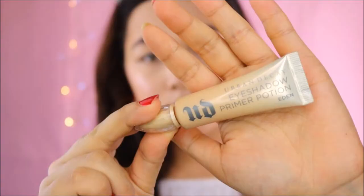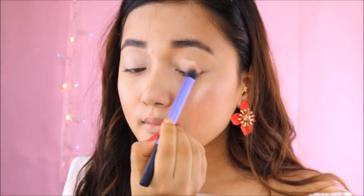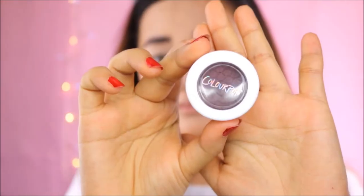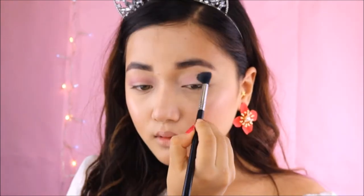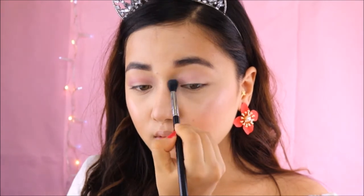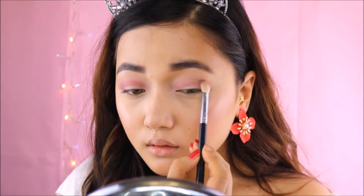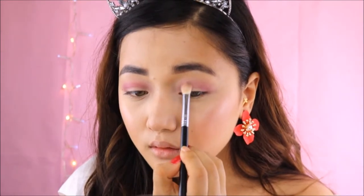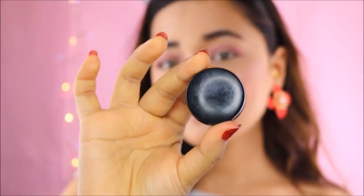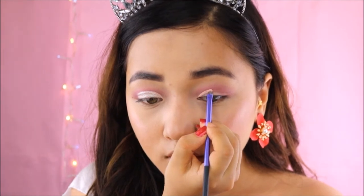and brow bone. I use the Urban Decay primer to prime my eyelids as always. Then going with the Colourpop Center Perk shadow over my crease. Now I'm applying Hustle shade just below the first shade. Then I use the NYX concealer as always to cut the crease.